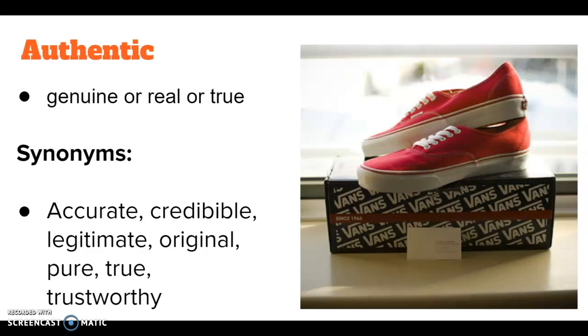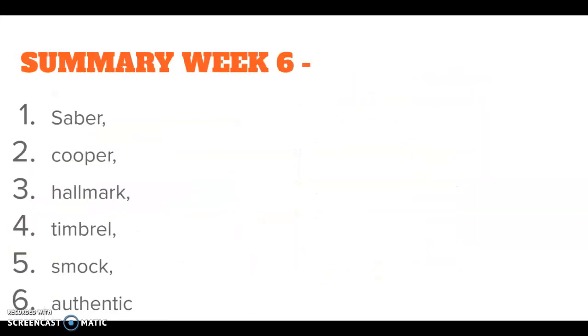A book can be authentic. A movie can be authentic. Clothing can be authentic. Famous cards for either baseball or basketball, those are authentic. And words that mean authentic are accurate, credible, legitimate, original, pure, true, and trustworthy. Authentic.